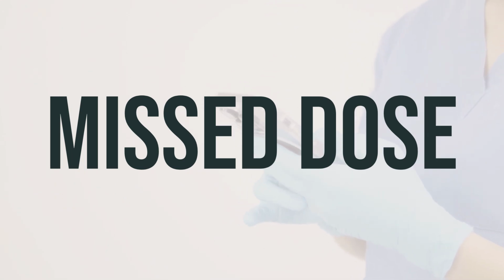If your doctor has advised you to take women's aspirin on a regular schedule and you happen to miss a dose, take it as soon as you remember. If it's close to your next scheduled dose, then just skip the missed dose and take the next one at the regular time. Don't take a double dose to make up for the missed one. Remember, always follow your doctor's instructions.